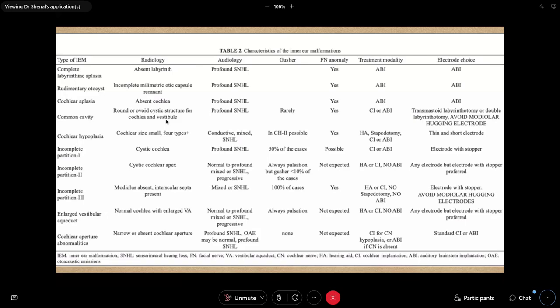So in such cases, you will have one cochlear vestibular nerve. You may not have a separate cochlear and vestibular nerve. In cochlear hypoplasia, you have a small size cochlea. Incomplete partition 1: again, the cochlea is cystic and it does have a modiolus, but the interscalar septa are missing. Incomplete partition 2: you have only 1.5 turns.